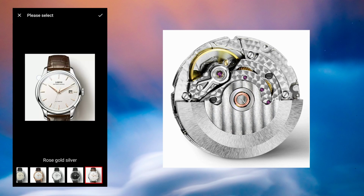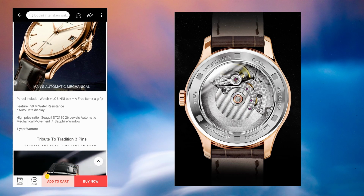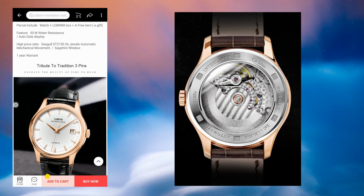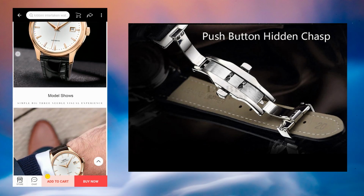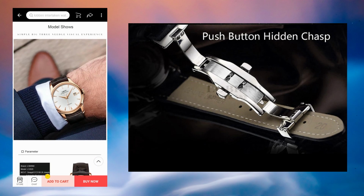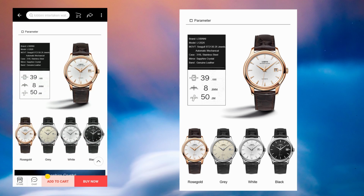The movement beating inside of it is a Seagull ST1230. It's a clone of the ETA 2824 or the Sellita SW200. So you get an automatic movement with 40 hours of power reserve, 26 jewels, and it beats at a higher beat rate of 28,800 beats per hour. That means that the seconds hand ticks 8 times each second, and that creates a very smooth sweeping effect. It also hacks and hand winds.